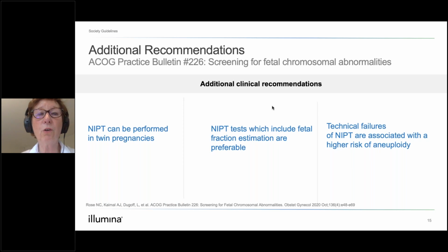In addition, they also recommended to offer NIPT as a primary choice for twin pregnancies. And the reason for it is, again, that NIPT is very superior in twin pregnancies to the first trimester combined test. And invasive testing in twin pregnancies is much more risky than invasive testing in singleton pregnancies. The French societies had already recognized that years ago, and France was the first country to explicitly recommend NIPT for twin pregnancies from the very beginning of their national program.